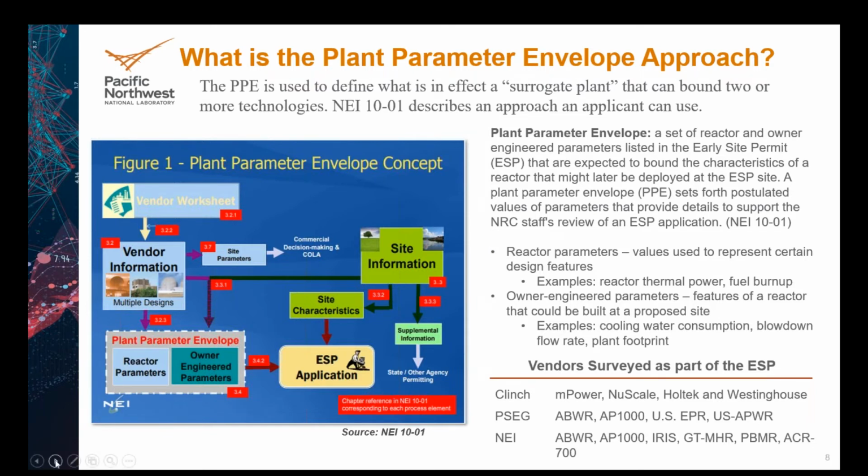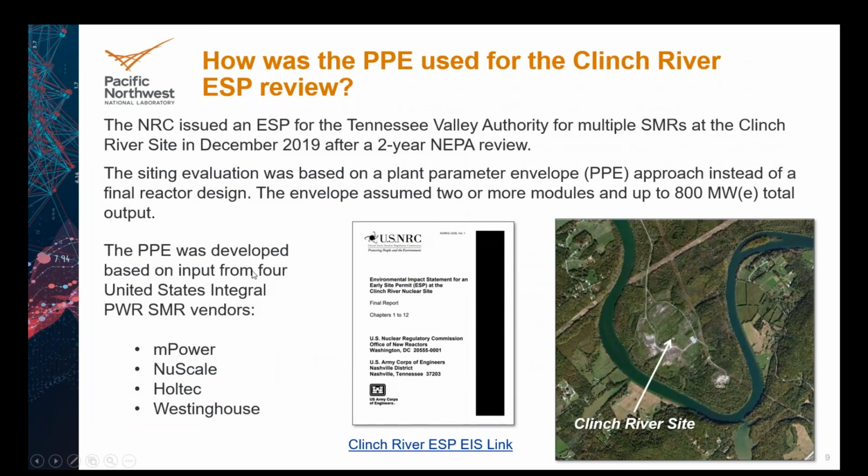Next slide, please. Again, this approach has been used several times. Most recently, it's been used for the Clinch River project. Tennessee Valley Authority applied for an early site permit for the Clinch River site. This is a site of the former Clinch River breeder reactor. Picture is shown in the lower right-hand corner. And there had been previous work done at that site for that partially constructed project.